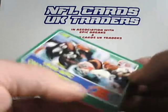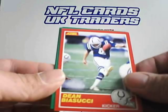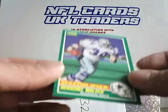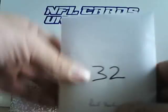'89 AFC Championship matchup. Bill Brooks, John Stevens, Kevin Ross, Timmy Newsom, Dean Biasucci, Roger Craig, Bruce Smith, and Herschel Walker. So I think we have one of the '89 rookies come up in that one, sadly.